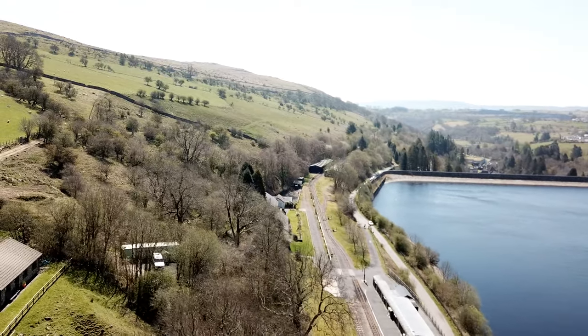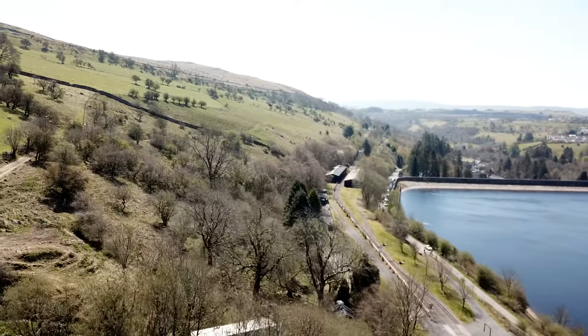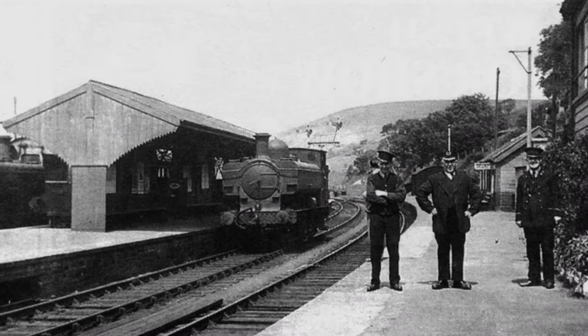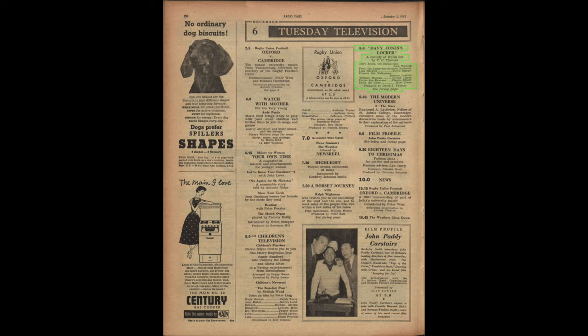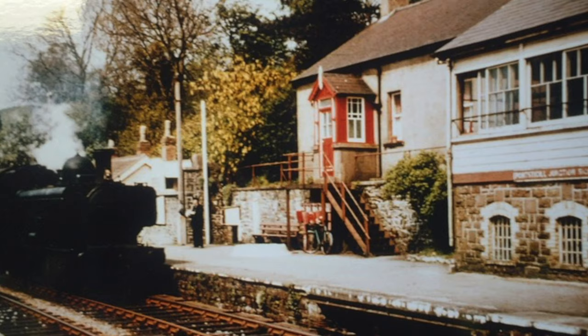Pontsticill Reservoir was constructed in 1927. Dai James Locker, a BBC 1955 sitcom centred around a Welsh signal box, was filmed in part at Pontsticill Station.